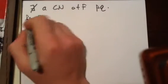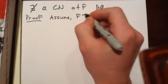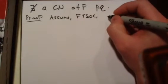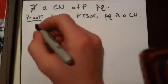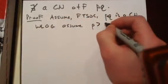We're going to prove this by contradiction. Assume, for the sake of contradiction, PQ is a Carmichael number. And without loss of generality, assume P is greater than Q.